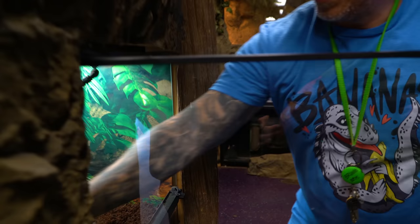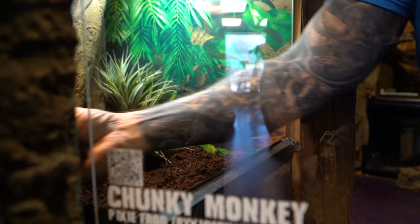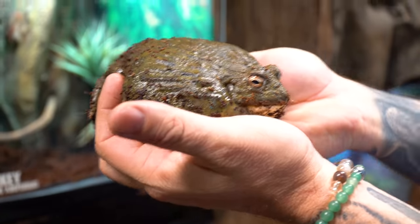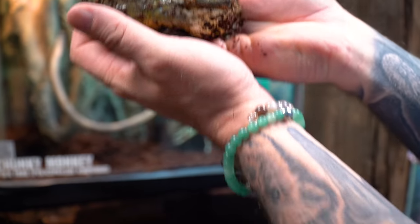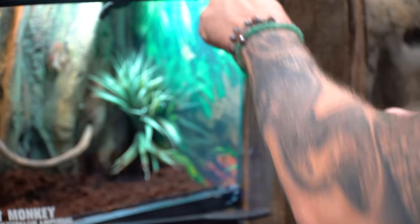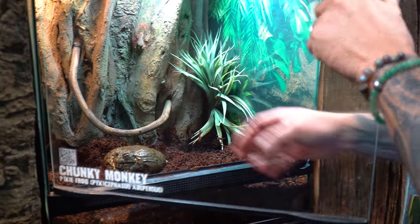And of course, talking about big frogs, kind of like Al, this is actually Chunky Monkey, of course, the African bullfrog. These things are so cool. They're sometimes called pixie frogs. The reason they're called pixie frogs is the actual scientific name is Pyxicephalus adspersus. So that's why they call them pixie frogs, for those of you guys that didn't know that. Regardless, pretty cool. And this is a female. They stay a little bit smaller. Males can get about twice that size.